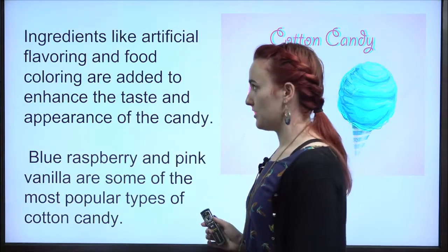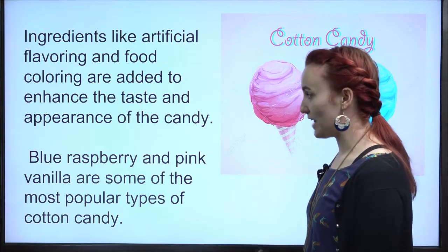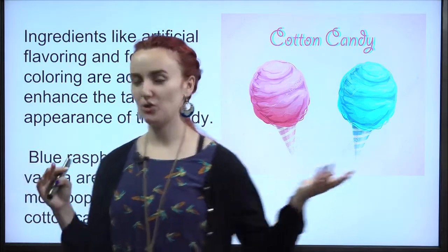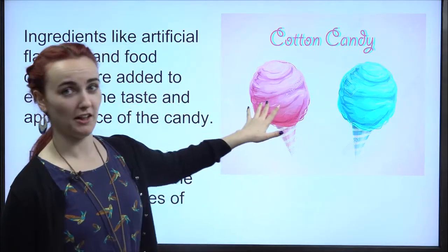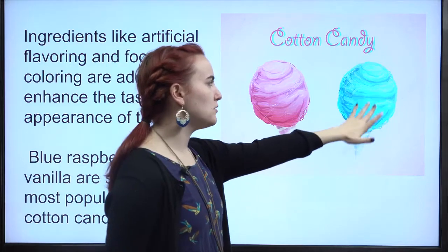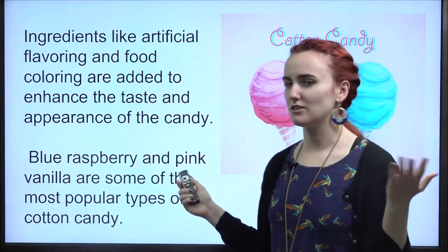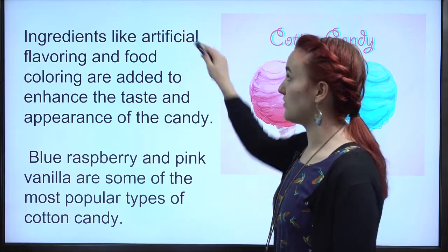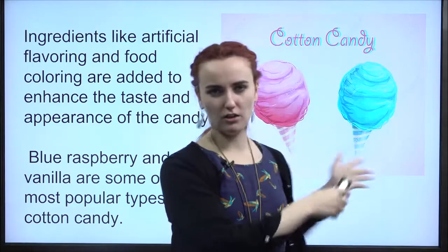Ingredients like artificial flavoring and food coloring are added to enhance the taste and appearance of the candy. Blue raspberry and pink vanilla are some of the most popular types of cotton candy. So if you look up a picture of cotton candy, typically you will come out with photos of these two flavors. This is pink vanilla, so it's pink, but it tastes like vanilla. I'm not really sure why. Vanilla is white, typically. But then over here, we have blue raspberry. So it's interesting. These flavors are so popular, but actually the flavor and the color don't match at all. But of course, because artificial flavoring and food coloring are added, it's not necessary that the ingredients match the color of the cotton candy.